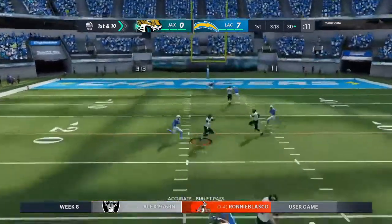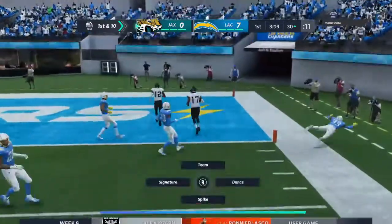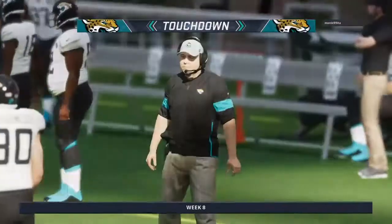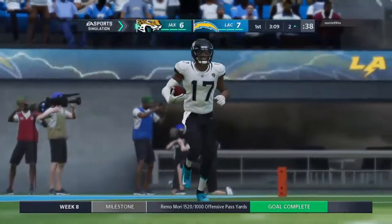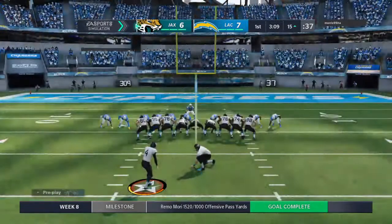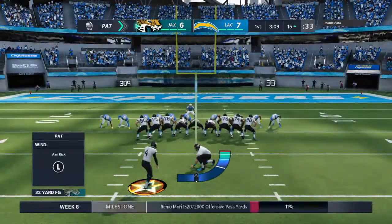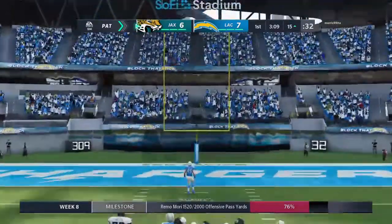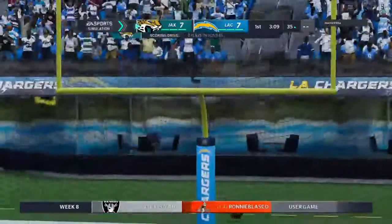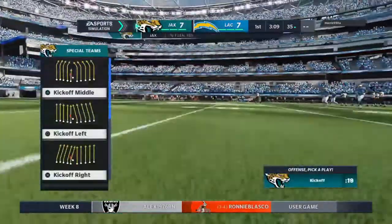Minshew, 1st and 10. On the slant, this is Chark, and he will get this into the end zone for a Jaguar touchdown. DJ Chark with touchdown number 7 on the year. And the Jaguars are within an extra point of tying this one up. It's up and good. So these teams match touchdowns here in the first quarter, and we're tied 7-7.